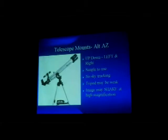On the more inexpensive telescopes, these tripods can be kind of weak. I go to star parties a lot where people bring inexpensive telescopes, which is great. I encourage everybody to bring whatever they have out. But they're flimsy, and sometimes as you're moving them and then you let go, the telescope continues moving or flops around.